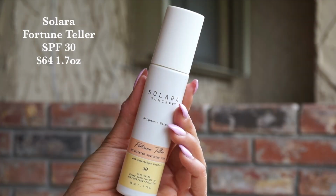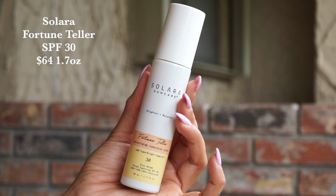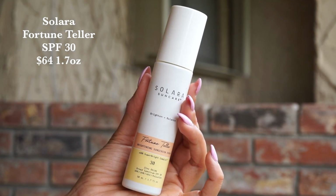Moving right along, my favorite of the bunch, probably one of my most used just up here in the ring today, is the Fortune Teller. This is the brightening sunscreen serum. So I love this underneath makeup. I love the pump as well. This retails for $64. We're getting 1.7 ounces here. It's an SPF of 30. There's hyaluronic acid in here that holds 1,000 times its weight in water. So it helps not to only hydrate the skin, but keep the skin hydrated, which especially when we're in the sun, drying out the skin, increasingly more important.